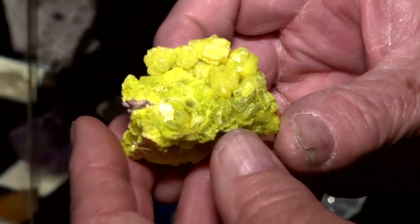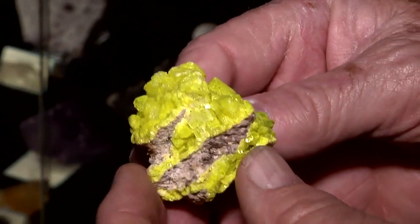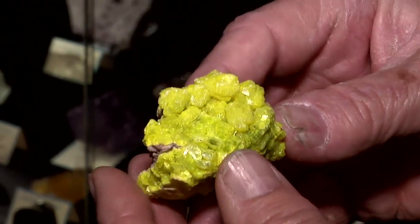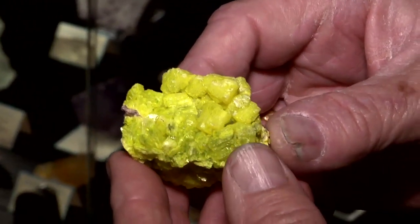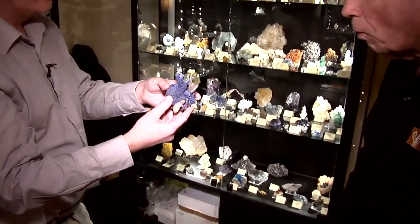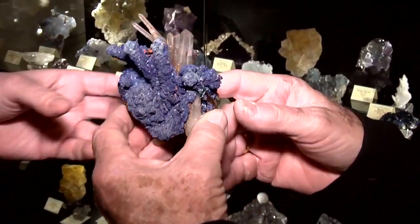It's from 1968. Okay. And only one small discovery. Wow. Because everything was used as ore at that time. Yeah, sure. But the color is absolutely wonderful. Speaks for itself. It's wonderful. Intense yellow green. This is a new discovery from Morocco. For Pete's sake, look at that.